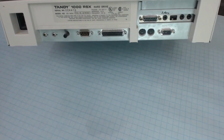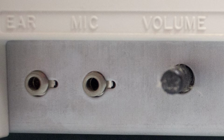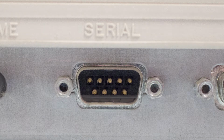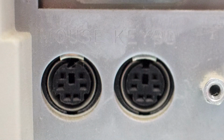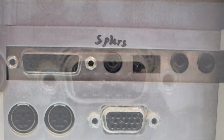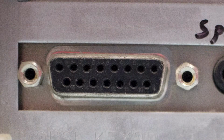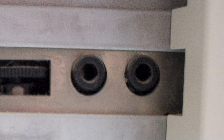And on the back, we have our ports. So very quickly, we'll go through here. Mic and headphone ports, a volume control, an RS-232 9-pin serial connector. This is a parallel port, PS2 keyboard and mouse, a 14-pin, not 15-pin, VGA connector, and we have an aftermarket sound card that's been installed a long time ago by the previous owner. So on the sound card, we have a game port or a MIDI port, speakers labeled, a volume control, and then line out and line in here as well.